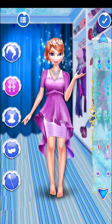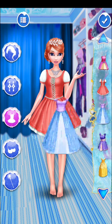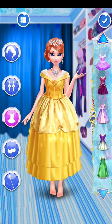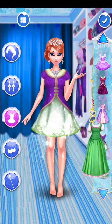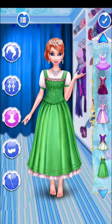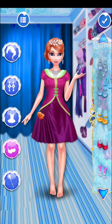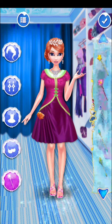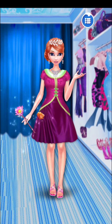Great earring. Lovely dress. Good choice. Too good. Good. Superb. Wonderful. Stylish footwear. So stylish. Wonderful. Wonderful. I look very pretty and gorgeous.